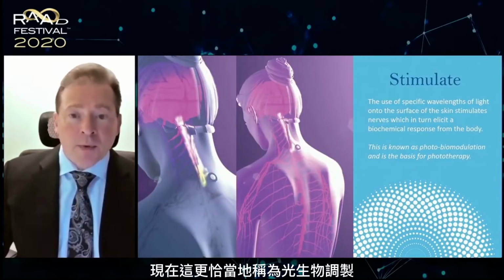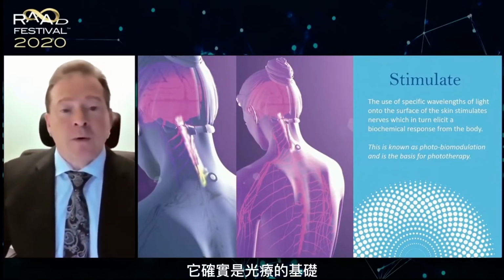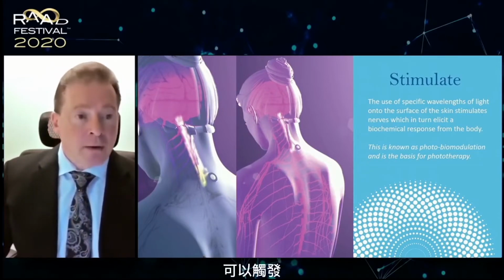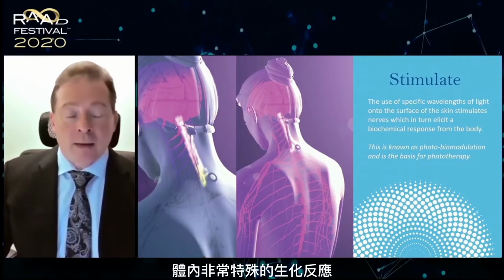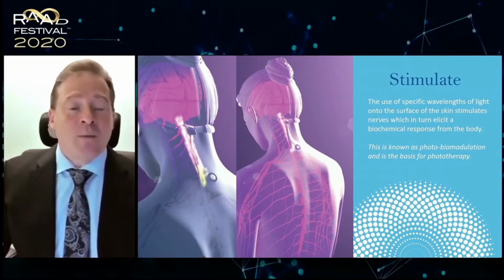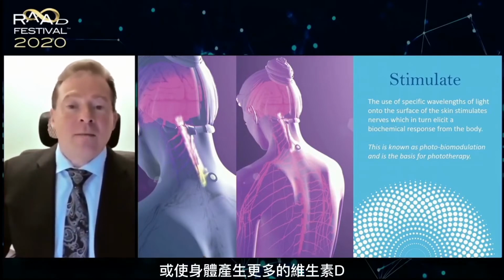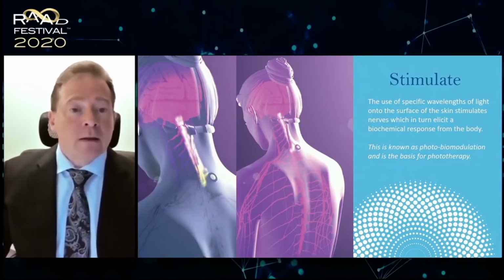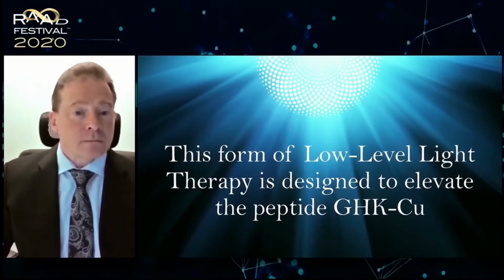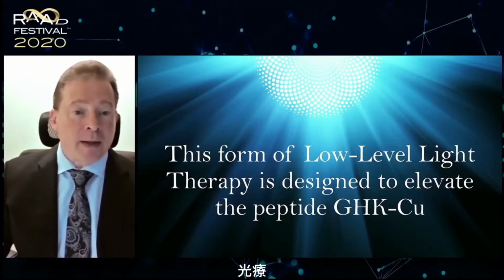Now, this is more properly known as photobiomodulation, and it's really the basis for phototherapy. It means that specific wavelengths of light can trigger very specific biochemical reactions in the body. We're all familiar with this already. We know that going out in the sun will cause the body to make more vitamin D. So this is the scientific basis for this photobiomodulation. And another way to think about it is that it's a form of low-level light therapy.